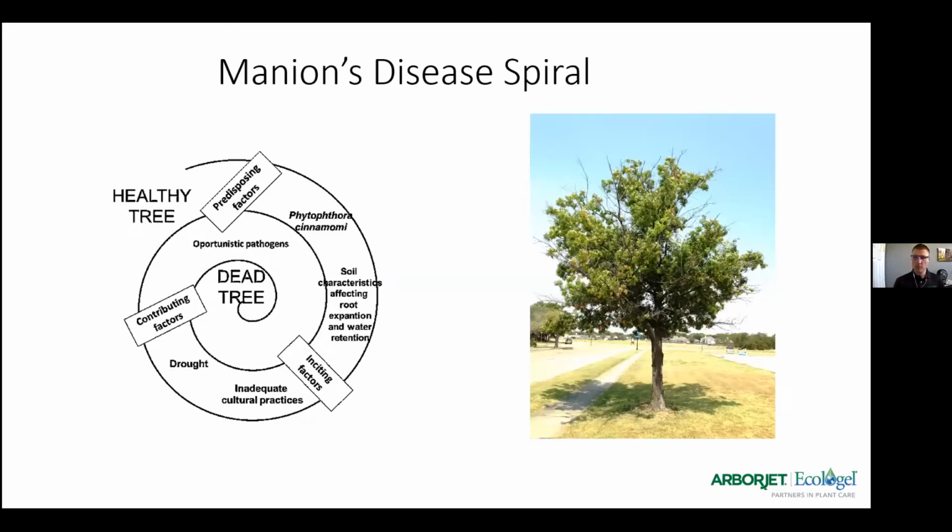Well, then there's predisposing factors. So maybe the predisposing factor for my tree here is that it's in an unirrigated parkway. And so it's constantly dealing with some type of chronic water deficit. So that kind of starts things off on this downward spiral for the tree.